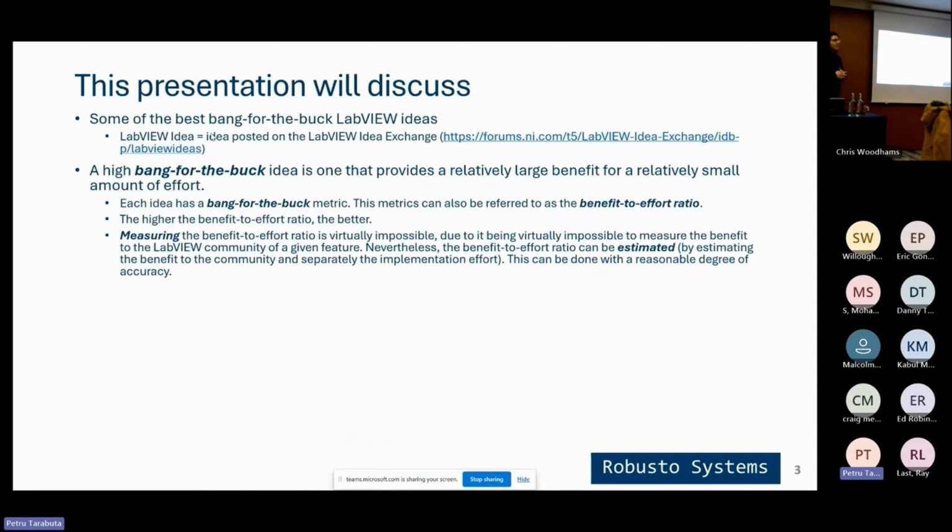However, we can get very good estimates just by thinking about features, maybe doing some surveys here and there, and just measuring usage as well. But we only measure the usage after the feature is implemented. So before, when we decide what to implement, we just make an estimate, and we can measure later.